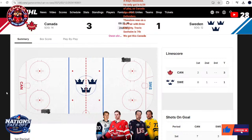Jarvis in front, they score! Brad Marchand from Seth Jarvis. And just like that, Team Canada leads. It's 2-0.